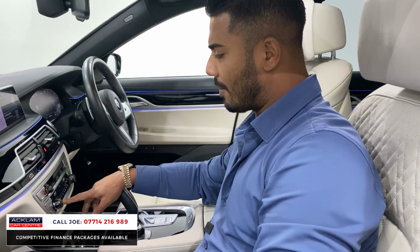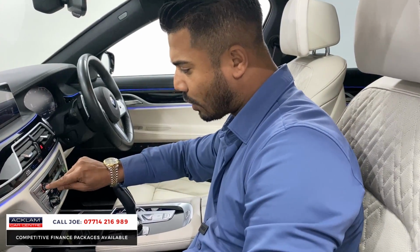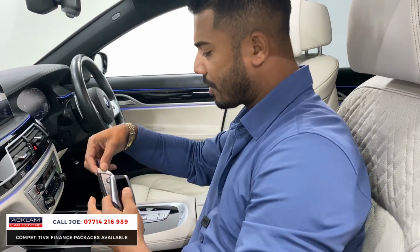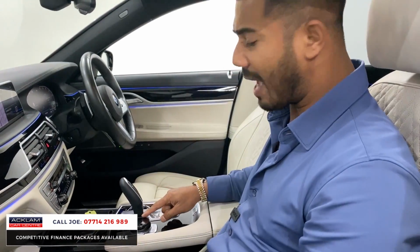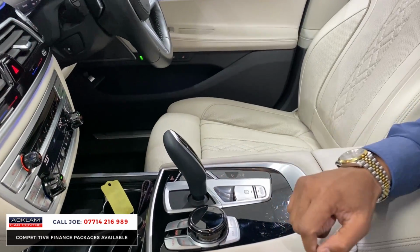You've got the heating down here, the dual zone climate control, but even the finish and all the touching, it's that lovely black chrome finish. You've got the master digital key there. You've got the normal key, USB, wireless charging pad just here, twin cup holders, and then you have the iDrive with again that lovely black chrome finish as well, and that is also touchpad.